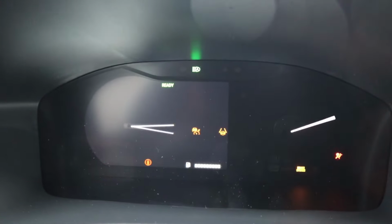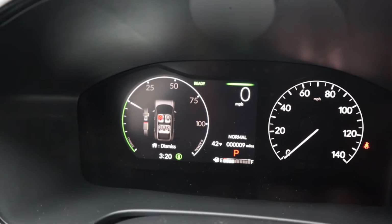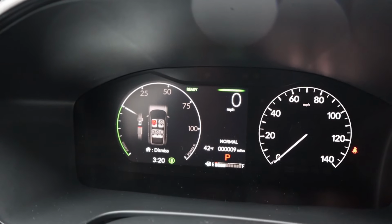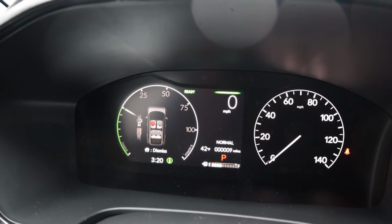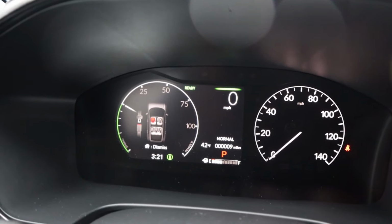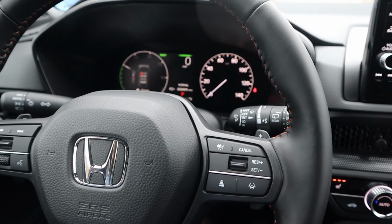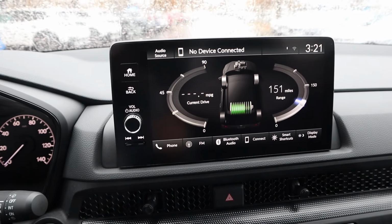Got this cool gauge cluster. Now, being a hybrid, it does give you the information of what is happening. And Honda's hybrid system is a heavy regen system, and that's kind of why it gets so good around town, because it's constantly trying to regen, and you can actually use the pedals and everything to help out with that. And you also have this cool little power flow, which is always fun.